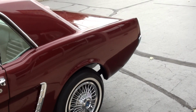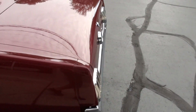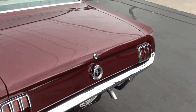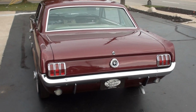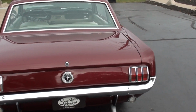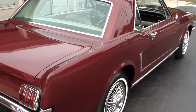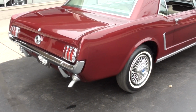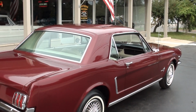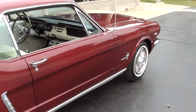Today we are going to take a look at just a gorgeous 1965 Ford Mustang Coupe. Super nice car, guys. I bought this car locally. Actually, the gentleman who has owned this car since 1990 unfortunately has passed away. I purchased the vehicle from his son, but very cool history, a ton of documentation. I really hope whoever gets this car appreciates it for what it is, number one, and keeps it in the condition that it is.